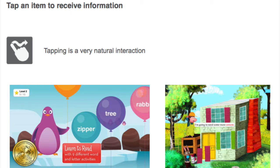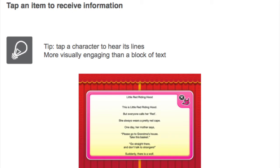Tapping an item. Now, tapping is a very, very natural, very intuitive interaction for preschoolers. They see anything and they're very happy to prod on it and see what happens, like we saw in the other video earlier today. And this can be really used to your advantage in a story app. So rather than just presenting a block of text, you could have the child tap on a character and hear its lines. So instead of this not very nice way of presenting a story for a 2-year-old, you could instead, like in the previous picture, tap on a character and then see what the character has to say.